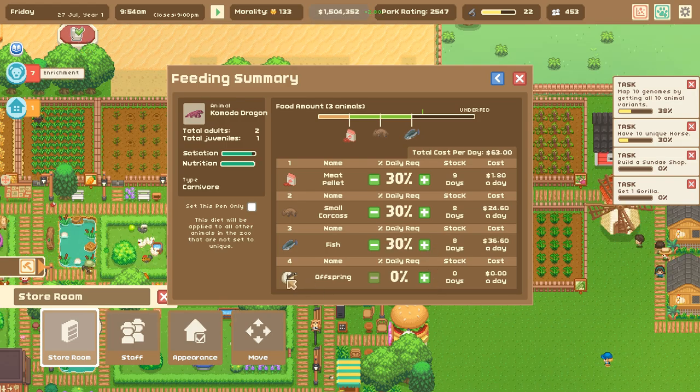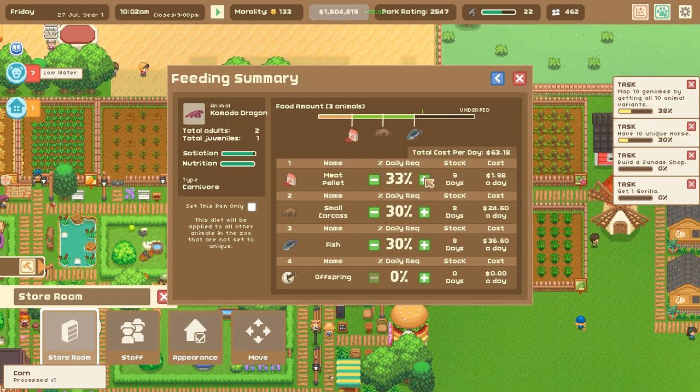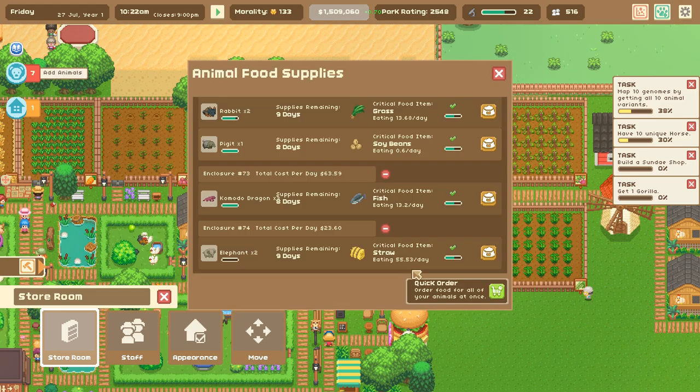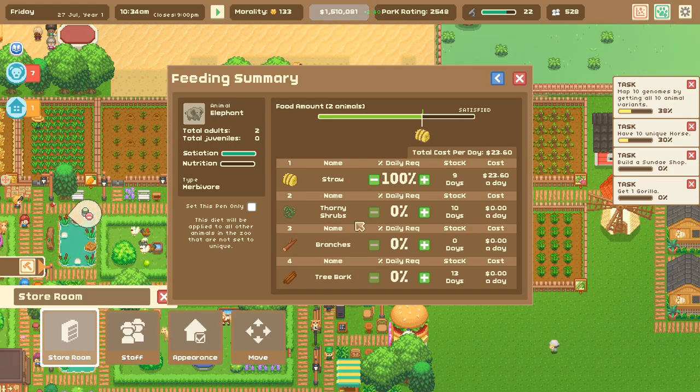Oh, look at that. No, I'm not gonna let you. Look, they can eat their own offspring. No, I am not going to let that happen. We're going to feed the Komodo dragons fish, small carcasses, and meat pellets. It's a good thing I double checked and glanced down to see what the fourth thing you can feed them is. Meanwhile, for the elephants, we can feed them straw, thorny shrubs, branches, and tree bark.